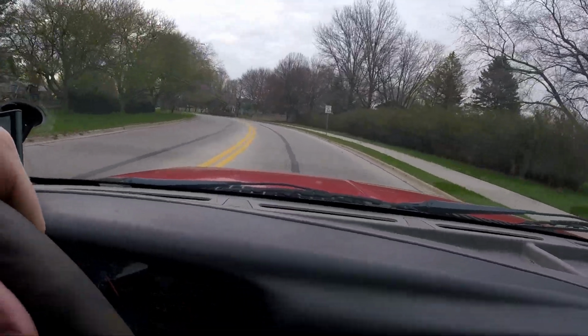Now, another nice thing about the old 7.3 here is that besides the bed and everything rusting away, at least till I get a new bed or find someone that's selling one that's not nearly $3 grand for a bed on a truck that's, in my opinion, not worth more than $3 grand. But the best part I would say about owning this truck is just being back in a diesel again.